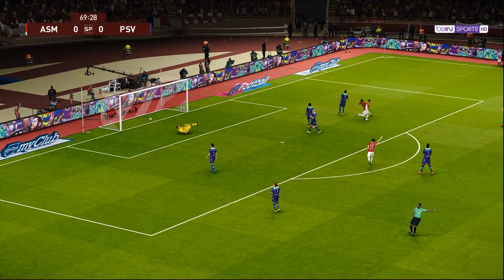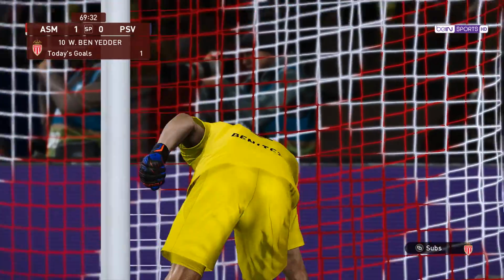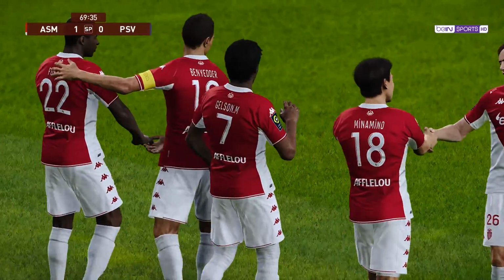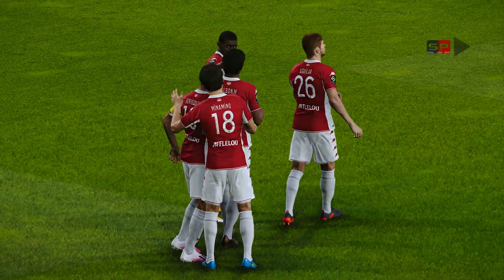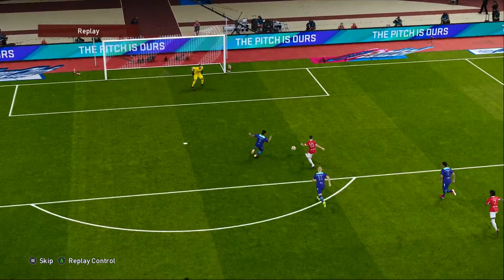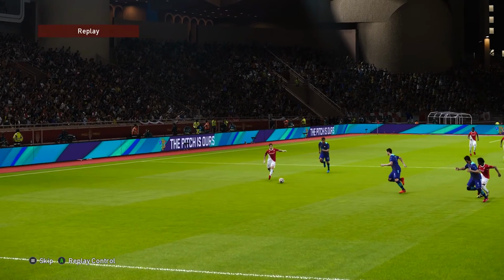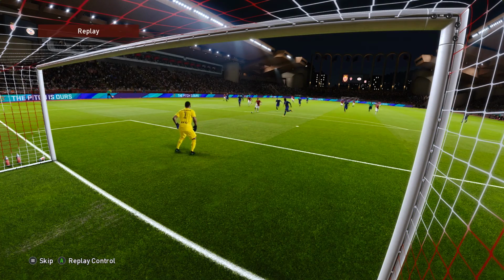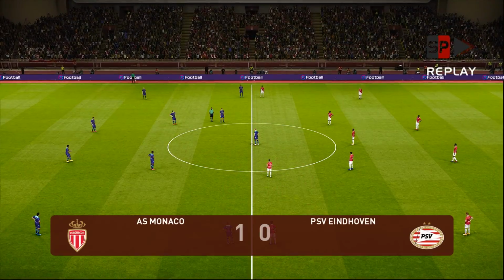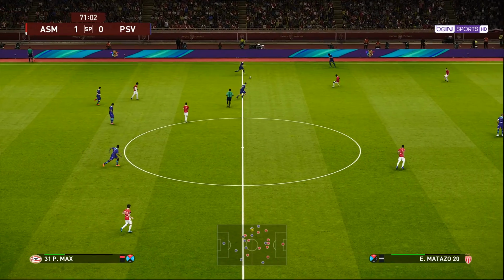It's Ben Yedder! He scores! Oh, the invitation was received with such a clever run, and he had that defence in utter confusion. Monaco break the deadlock. Well, we certainly had to wait for it, Peter. Now a difficult decision. Is it stick or twist?